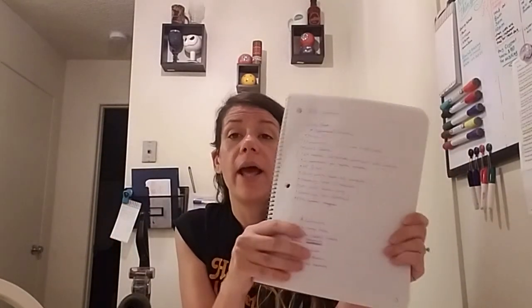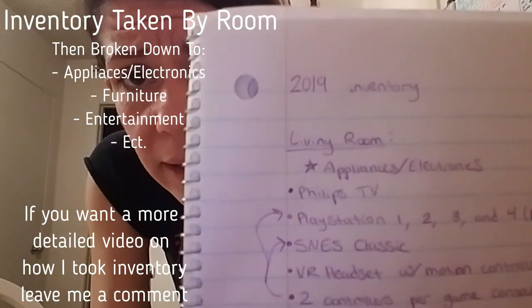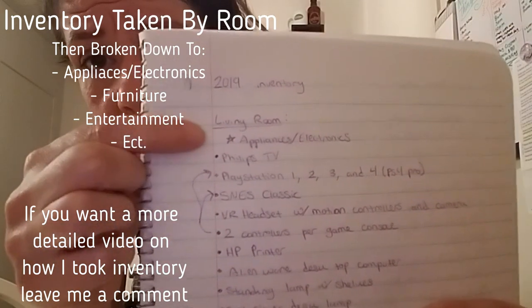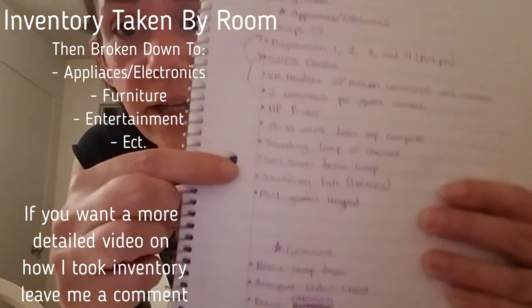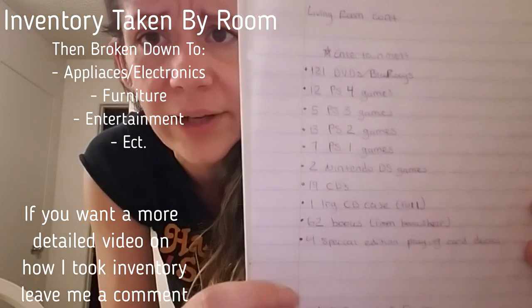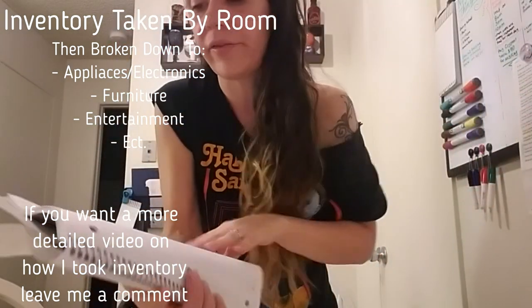And then I also have a notebook that I wrote down all of our inventory in. And I broke this down by room and by categories. It's kind of hard to see because I wrote it in purple, but it says the year 2019 inventory, and then living room, appliances and electronics, and then it continues from there. Furniture. I like figures and pop vinyls, so all of that is listed on here too. All of our stuff is on there.